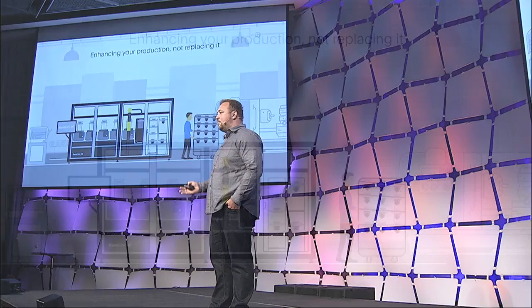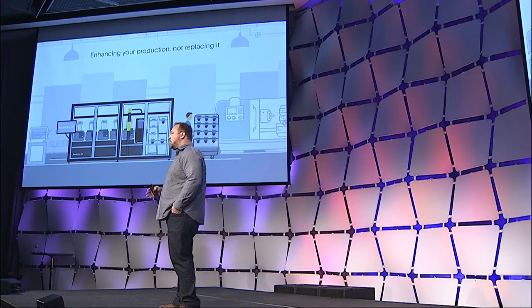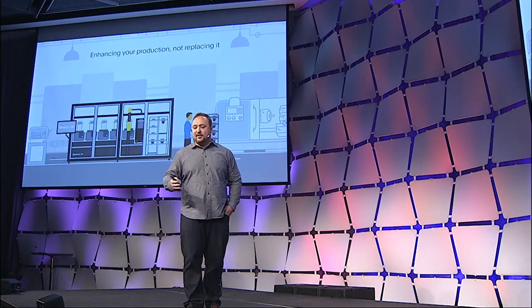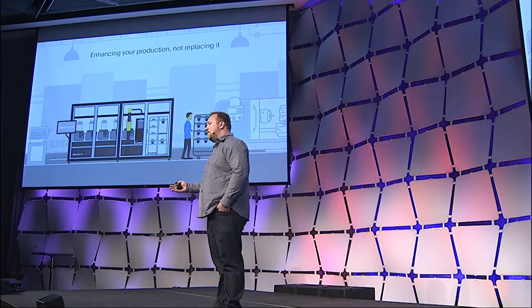We're not here to replace factories. We're not here to replace entire manufacturing processes that have been built over many, many decades. We're here to upgrade them and to go one step further. 3D printing is going to be part of the manufacturing floor. That's what we're trying to prepare the world for. So we are going to integrate with existing ERP and MES systems to make sure that this system is going to be ready for your manufacturing floor and you can start working with it.